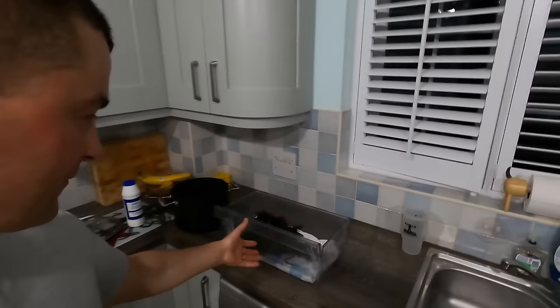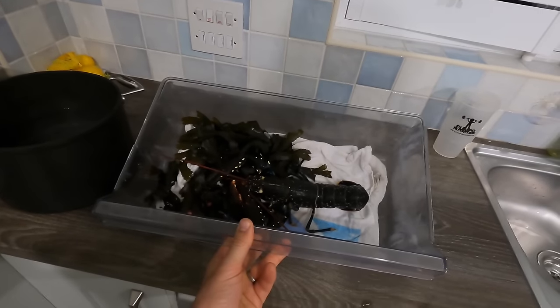Oh, I tell you what, I am windburnt. Oh, it was a rough one today. I have the lobster that I found earlier on the shore. It's just been up here at the bottom of the fridge. They're perfectly happy up to like a couple of days in the bottom of the fridge. You just need to keep them damp and cool.